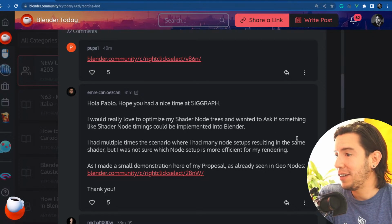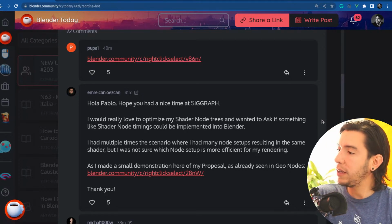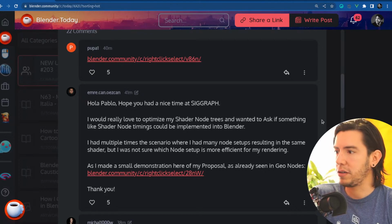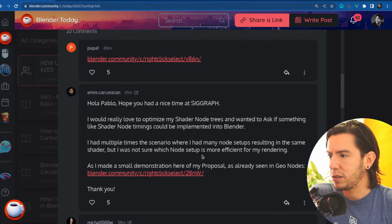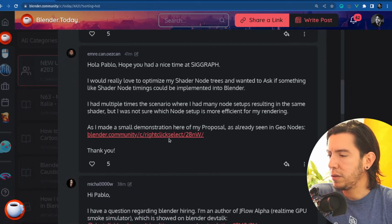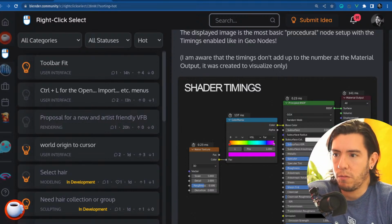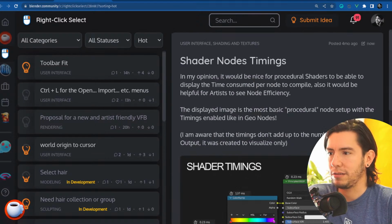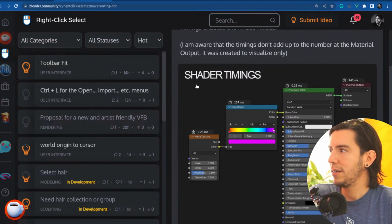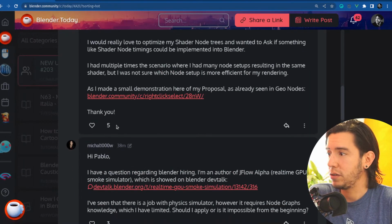Emre asks: I would really love to optimize my shader node trees, and wanted to ask if something like shader node timings could be implemented into Blender. Oh, that's a really good idea, because we have that feature already for geometry nodes. I had the scenario multiple times where I had many node setups resulting in the same shader, but I wasn't sure which node setup was fastest. I made a small demonstration here, my proposal as already seen in geometry nodes. Yeah, absolutely, the feature is already there. Well, why not? I don't know if technically this is possible, but yes, timing for everything, for compositing, even anything. I don't have anything against it. Makes total sense.